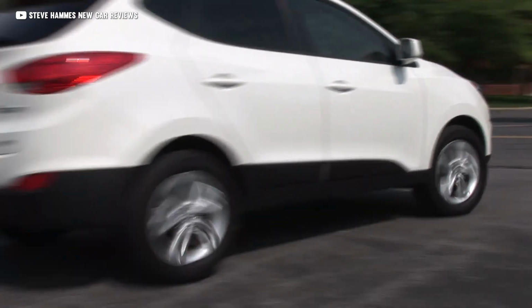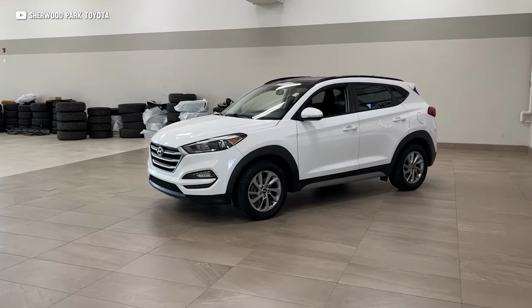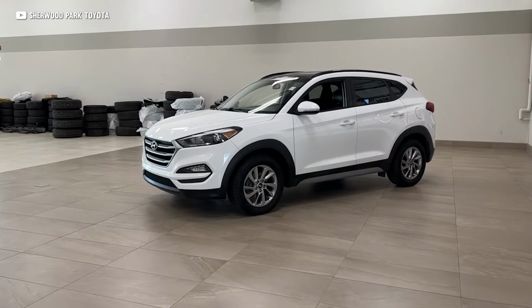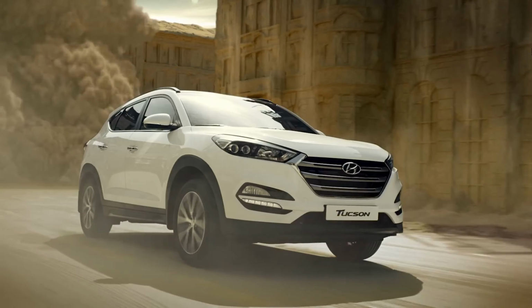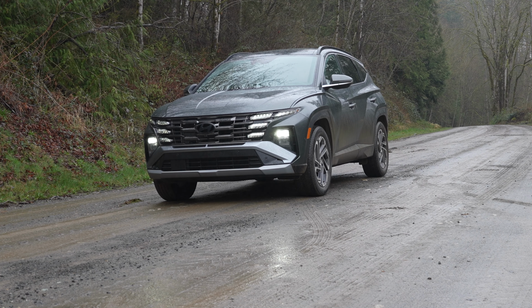A turning point came with the second generation in 2009, especially with the 2010 model, which introduced Hyundai's advanced Blue Drive system, significantly boosting fuel efficiency and marking the company's serious entry into the hybrid space. By the third generation in 2015, styling and tech were significantly refined, and the Tucson had become Hyundai's best-selling SUV. Each generation saw incremental improvements across the board, but in 2020, with the introduction of the fourth generation, Hyundai threw out the old script entirely.